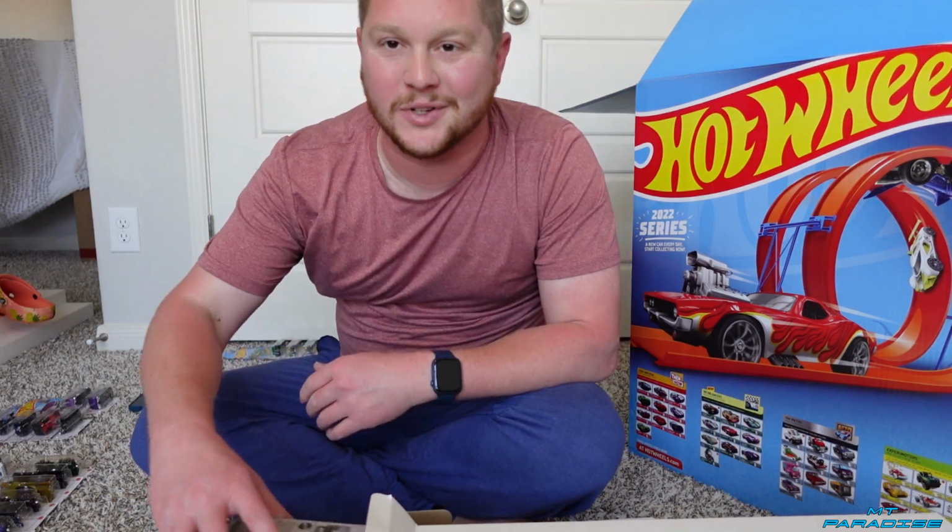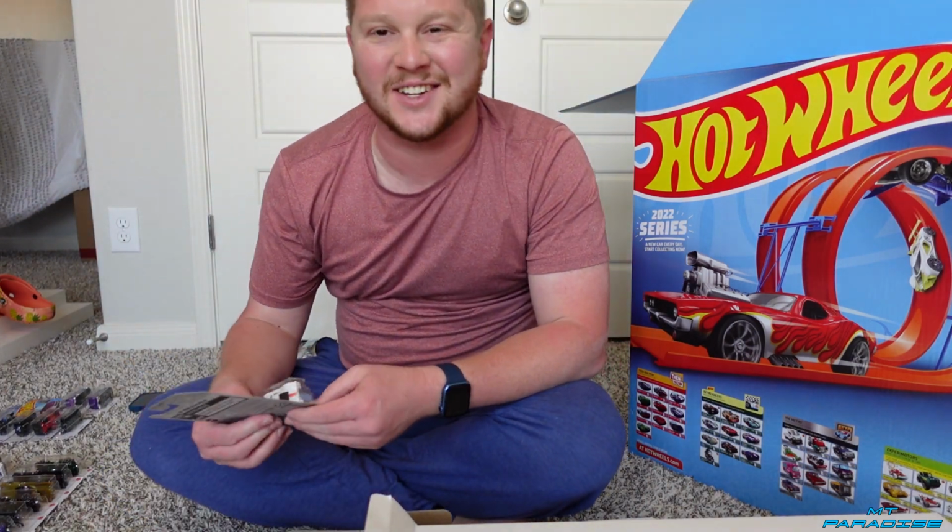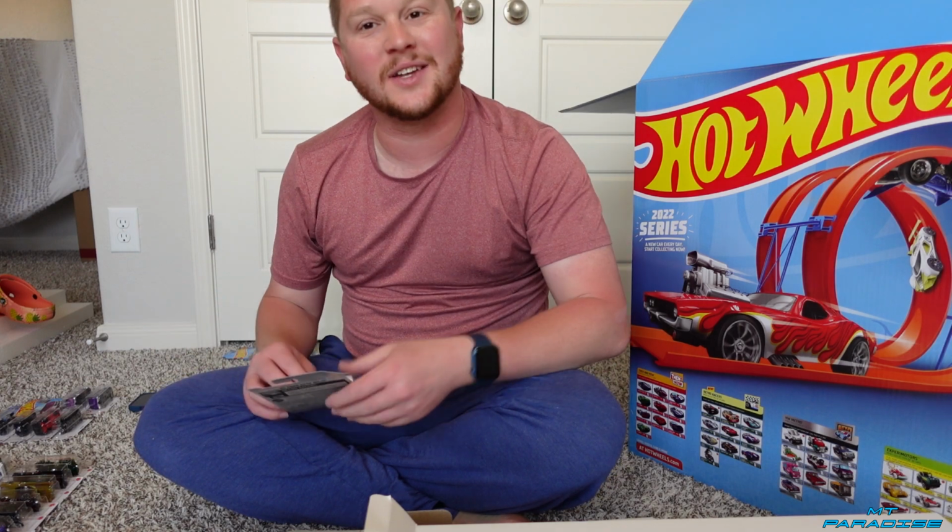I'd say the problem with Hot Wheels is you get a lot of these generic ones, so it just kind of sucks sometimes, but it is what it is. It came out that year, so.